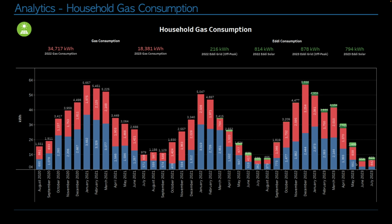So 623 kilowatt hours worth of gas consumed in total. 442 went into the second portion of our house. This is higher than the previous month because we are having to heat hot water using gas because that immersion heater is broken. But if you look at the main portion of our house, it is pretty much level pegging. So the only times we use gas is for hot water and a bit of cooking. Okay, and then the amount of green is a bit smaller again because we're not pumping power via the Eddi into the second immersion heater.